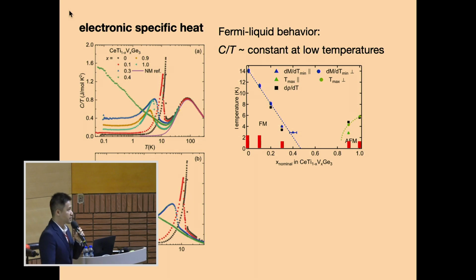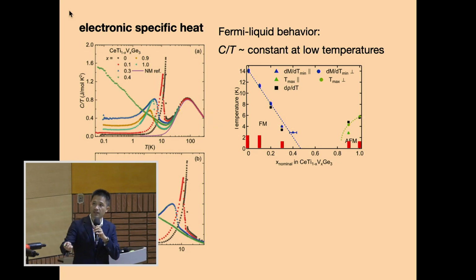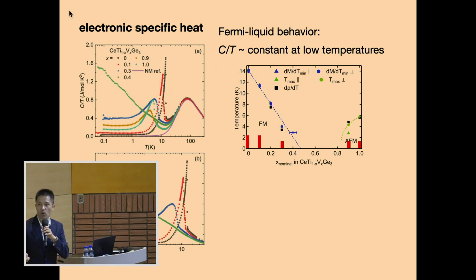So I measured specific heat. This is the data, specific heat divided by temperature, C over T versus log T. You can see there are several compounds, and we don't have to look into the details, but most of them show a peak or a hump followed by a constant C over T at low temperatures. Let me explain what that means.